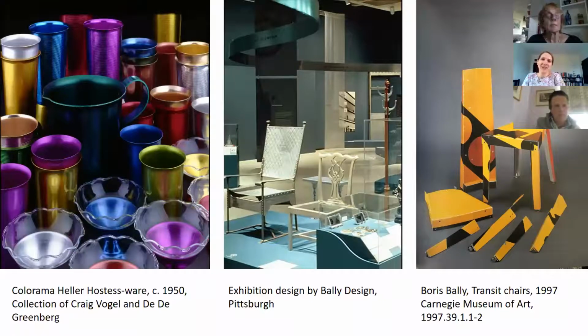Just a couple of notes. On the left, this Heller hostessware designed by Belle Kogan was actually lent to the exhibition by a man named Craig Vogel. Craig was also one of the essayists for the catalog, and he was also my design history professor at Carnegie Mellon. So there were lots of connections.